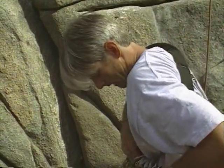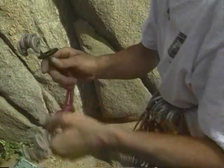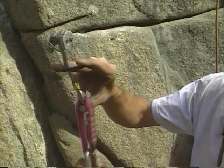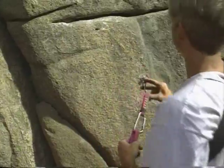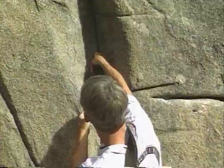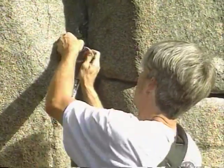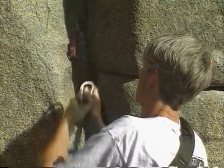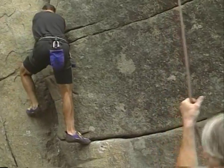Or the latest technology involves camming devices, which have a trigger. When the trigger's pulled, they get smaller, and then you let go of the trigger, and they get bigger. And the idea here is that you can place these into a crack, and that camming action holds them in. And so as we climb up the route, we can clip into these pieces of protection that we put in the rock. And we'll rely on all different shapes and styles to be able to get us up the wall.